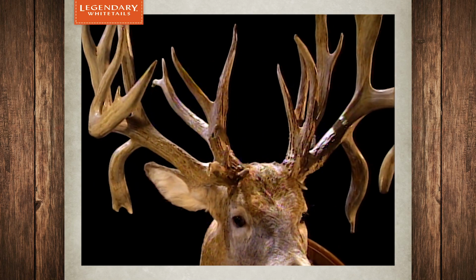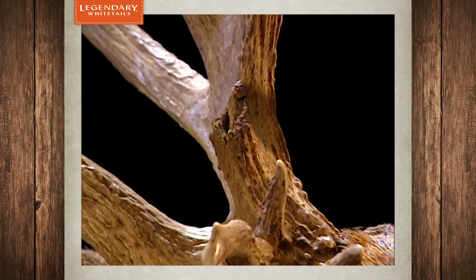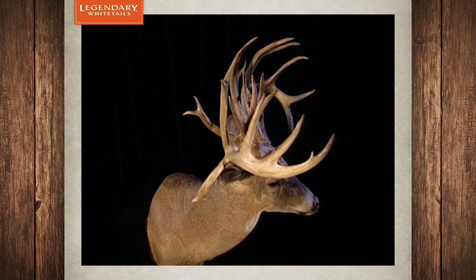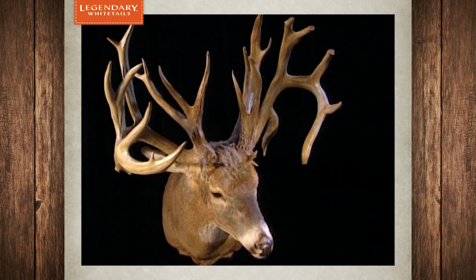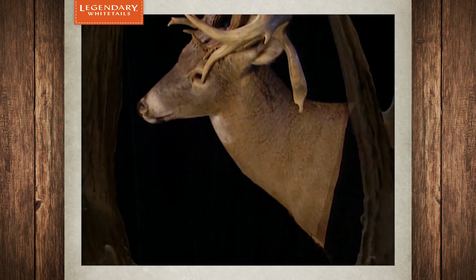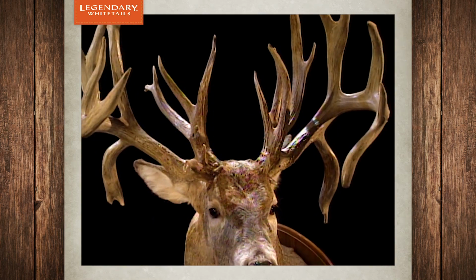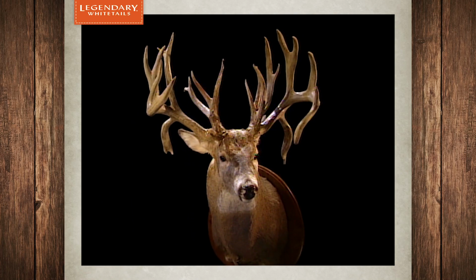One of the brow tines, evidently when he was in the rut or making some rubs, or he might have been fighting with another buck, he broke off. If it had measured the same as the one on the other side, it would have been about 6 inches, and that would have put it as number one in the nation for Boone and Crockett. But as it is, with that one missing, it was scored at 282.